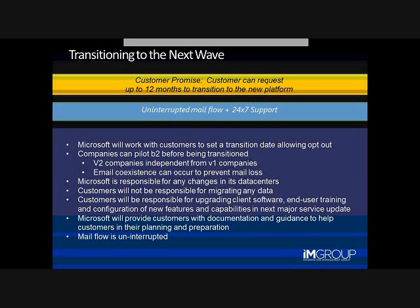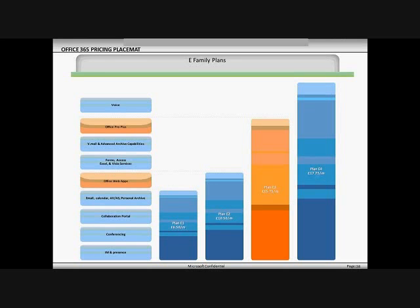From an end user perspective, there is no work for you to do except make sure that you've met your minimum requirements and that you've educated your users. So your customers will not be required or responsible for the migration of any of the data. All they'll need to do is upgrade their client software and train their end users.